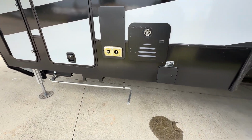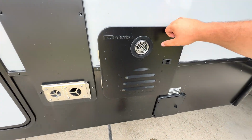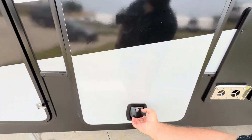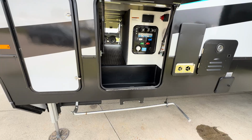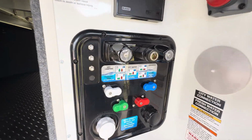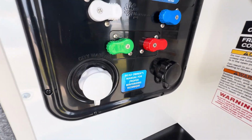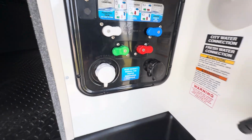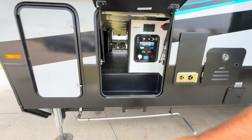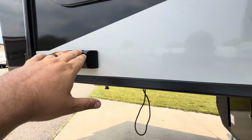Okay, so I will show you that. So anytime you see this, you can tell it's got a generator on there. Suburban on-demand hot water heater. And then right in here, I believe, is going to be a docking station. So your battery disconnect for your main, hot and cold water, city water, black tank flush, which is a sprinkler system for your poop tank in the bottom right, and then all your bypass valves, and then more of your propane right here. And this is what I was talking about for the side camera prep.